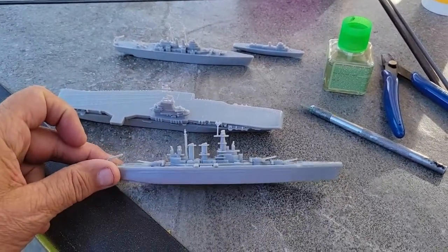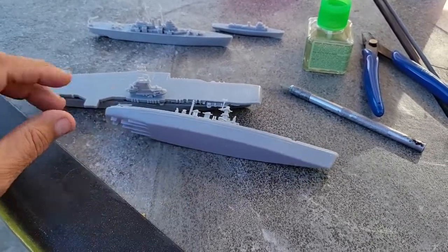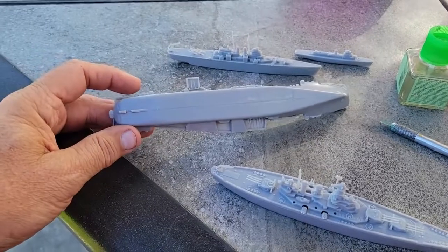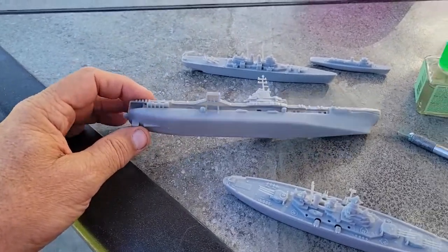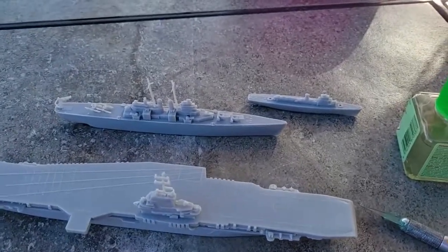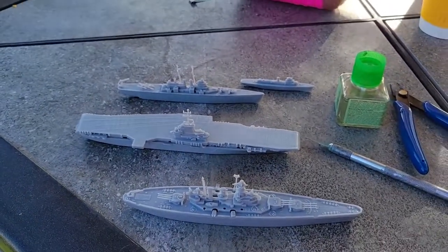But if you have a good purpose for these, a good reason to get them, then great for you. I look at it as a lesson learned. To stay away from the old retro kits and just keep doing what I normally do. So anyway, hopefully that's helpful for you folks.